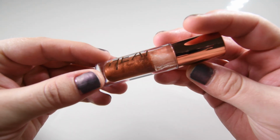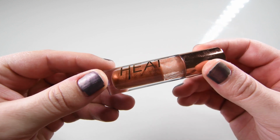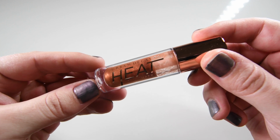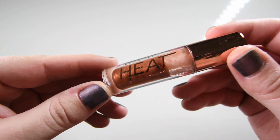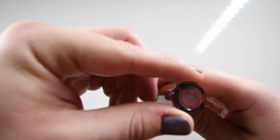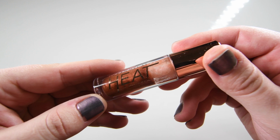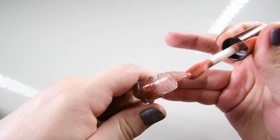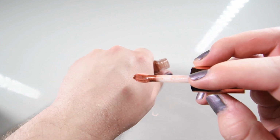Alright, this is one that I was really excited about that actually ended up pissing me off. This is the Urban Decay Heat Lip Plumping Gloss. This came out with their Heat palette. I got this at a TJ Maxx for like $5 or something. So, it's part of the Heat line, and the color is... Oh, I guess it's just called Heat. I'm an idiot. You would think it smells kind of cinnamony. It's got a Fenty-style doe foot on it.